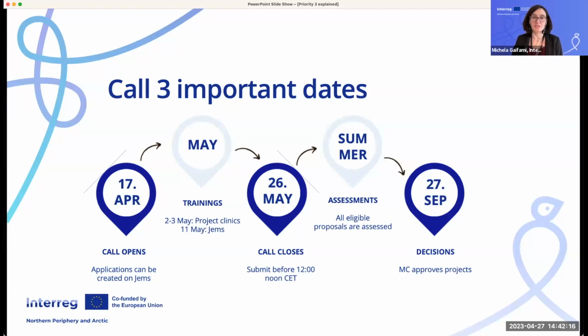The most important date of all is the 26th of May, because this is the call deadline. At 12 o'clock noon, the system will shut off. It will not be possible to submit applications anymore. The machine is absolutely ingenious. It closes at 11:59. Noon, not in the night, midday. So please be prepared. Start working on your application form online well ahead of this deadline.